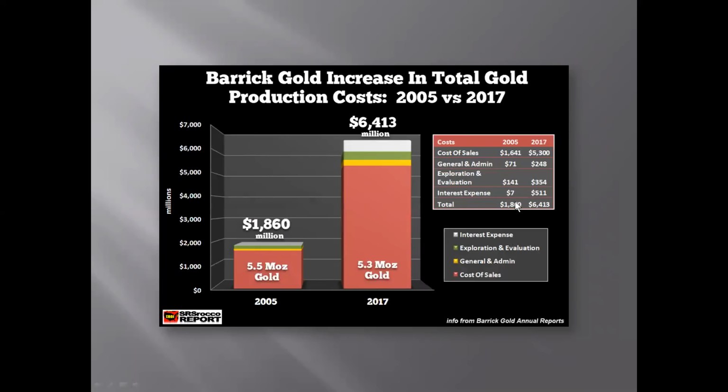Now, that wasn't total costs. All taxes aren't included, but it just goes to show you, if we compare it to 2017, look at the tremendous increase in the red, and that's the cost of sales. Now, if we look at 2017, the cost of sales have jumped to $5,300 million, $5.3 billion. General and administration now are $248 million, they've quadrupled. Exploration evaluation, it's $354 million, almost three times.